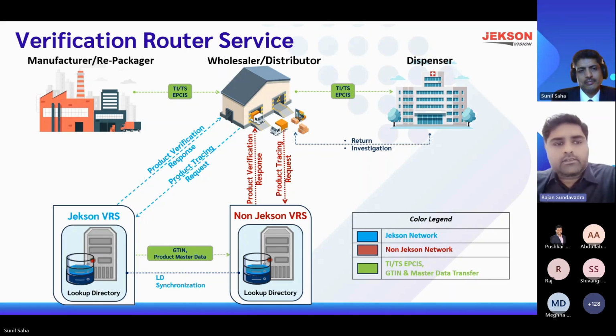When any request appears, it would first check the lookup directory to see which VRS provider or endpoint the request will route to. The ecosystem will identify the respective VRS owner's infrastructure. The request will go there, and the responder would have to revert back with that information almost in real time. So that's what the ecosystem probably will look like from the requester and responder standpoint. Next slide, please.